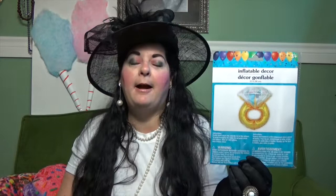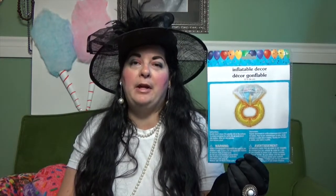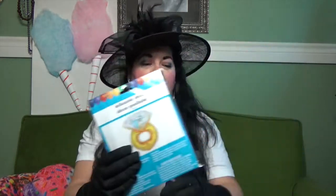I also got this just for fun. It's an inflatable decor and it's a huge ring. I don't really need this, but I love weddings and things like that. And I love the ring that my hubby got for me when we got married. Here's the ring that I'm wearing now. So I picked that up for fun.